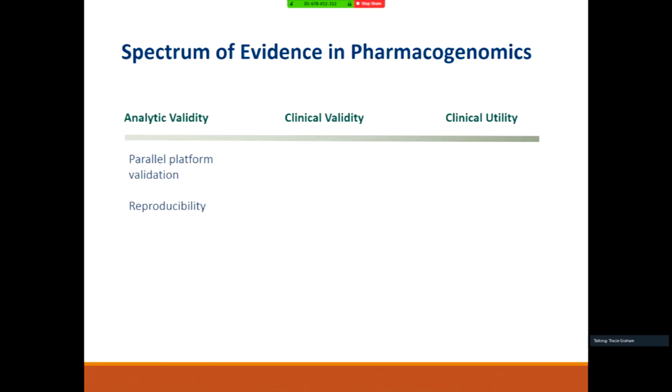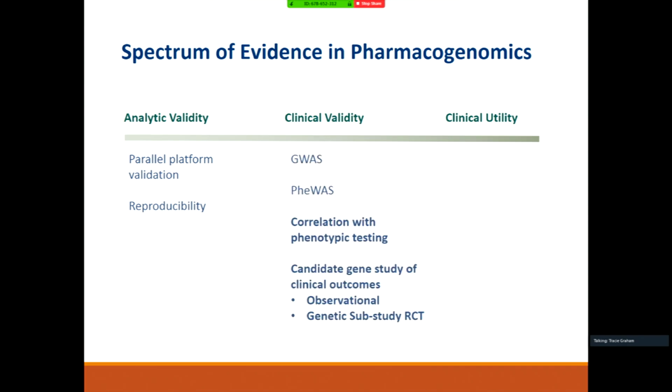So in pharmacogenomics, this again has been touched on. There's a spectrum of evidence. On the left-hand side, one of the nice things about genetics is you have a lot of confidence in the fact that you have close to 100% reproducibility if you find a variant, and you'll find that same variant, usually with a couple of trouble spots, on multiple platforms. So the left-hand side is sort of taken care of.